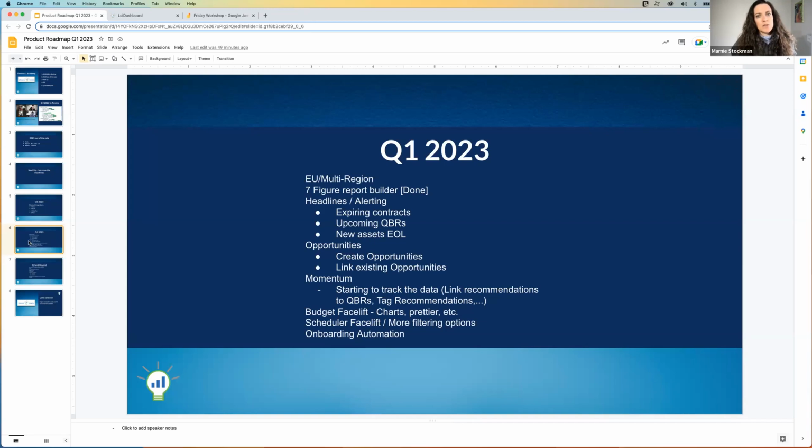Back to opportunities. First up, in the same way that you can create a ticket in the platform, you will be able to create an opportunity specifically from recommendations. Part two of that will be the ability to link to an existing opportunity. We know many of our partners already have tons of opportunities associated with a recommendation they have in Lifecycle, but they don't have that connection. So in the same way that you can associate an existing recommendation in places in the platform, you'll be able to link those.